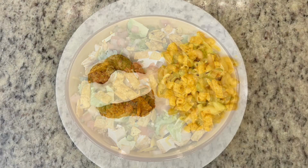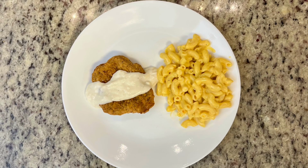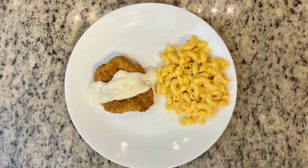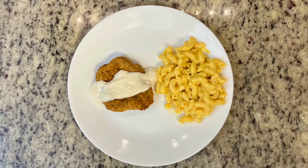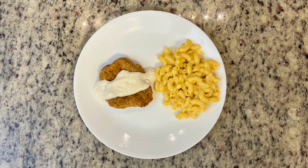And then for me, we had a piece of the country fried steak left over with some of the gravy and mashed potatoes, macaroni and cheese. I just warmed that up for myself. I warmed up the country fried steak in the air fryer so that it stayed crispy. And yeah, that was dinner that night.